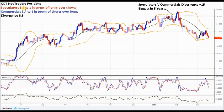Speculators 5.4 to 1 in terms of their long positions over their shorts. So bullish, very bullish. Commercials 3.4 to 1 in terms of shorts over longs. So bearish, going against the speculators. Divergence between groups 8.8. Now regular viewers will know we like a divergence above 10 to indicate a trend change, okay? And we'll go with the commercials normally. This is a divergence of 8.8.